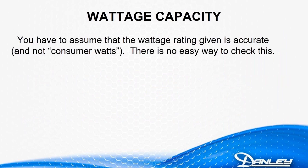Wattage capacity. You have to assume that the wattage given is accurate. It's a bit involved to test that, and you don't want to be blowing stuff up. And we're not talking consumer watts. We're going to assume that professional manufacturers are giving you real accurate wattage numbers.